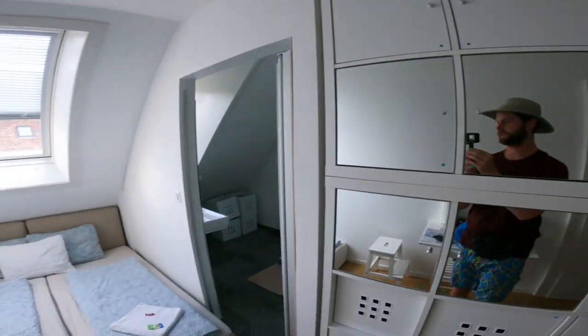We've arrived at a micro loft in Bern. The door to walk in, and this is the entire place.